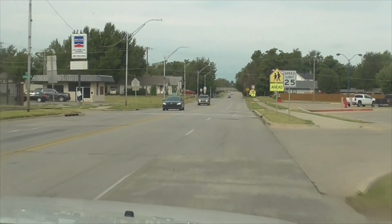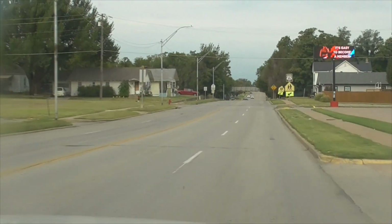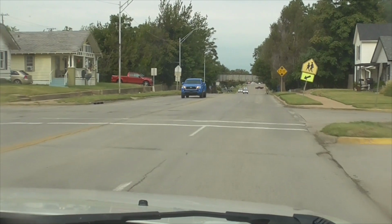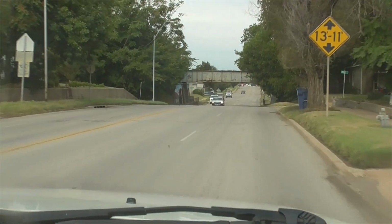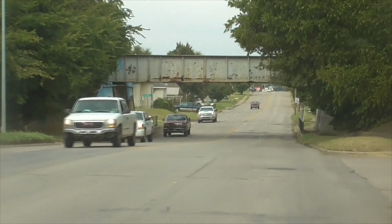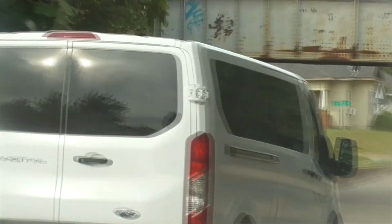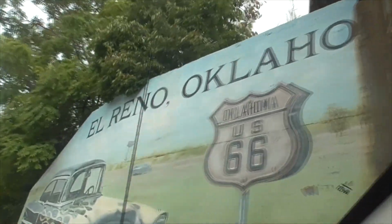Here we are back on Sunset, our Route 66, going through El Reno here. So a long time ago, of course, this is all just a dirt road full of deep ruts, and the government improved it in 1927. They graded the road, put in drains, built grade crossings for the Rock Island Railroad. And this guy here, a trestle, was built in 1933. It's got some cool murals down there on the bottom. Take a look at that mural. That was a little rusted out, but you got the train there. Beautiful. And over here on this side, you got some cool cars, and a little tribute to El Reno, Oklahoma.